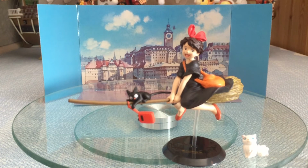I've enjoyed this, and it's really nice to have a nice figure of Kiki. She's very small, but she's very, very cute, and definitely a worthy addition to the collection.